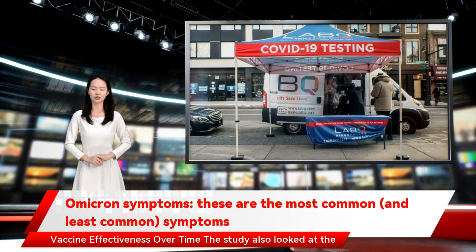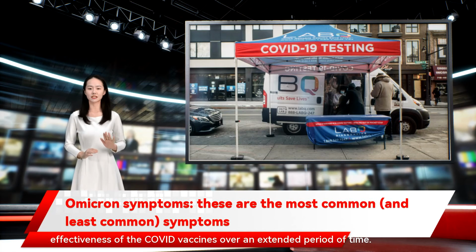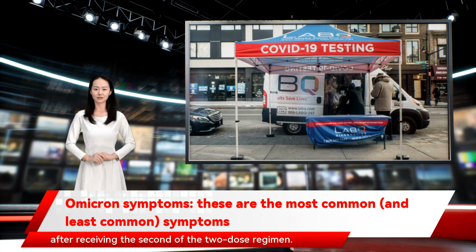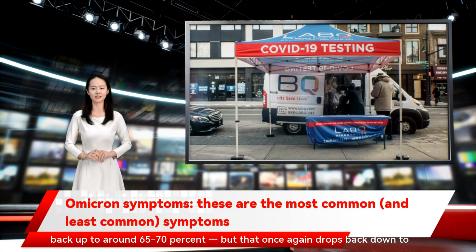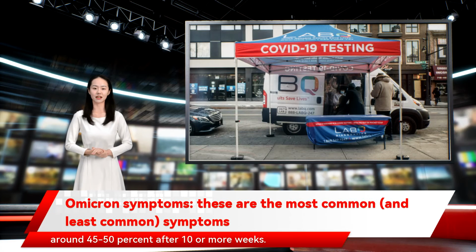Vaccine effectiveness. Over time, the study also looked at the effectiveness of the COVID vaccines over an extended period of time. It found that protection from mild illness largely went away 20 weeks after receiving the second of the 2-dose regimen. After a booster, however, that protection against mild illness goes back up to around 65 to 70%. But that once again drops back down to around 45 to 50% after 10 or more weeks.